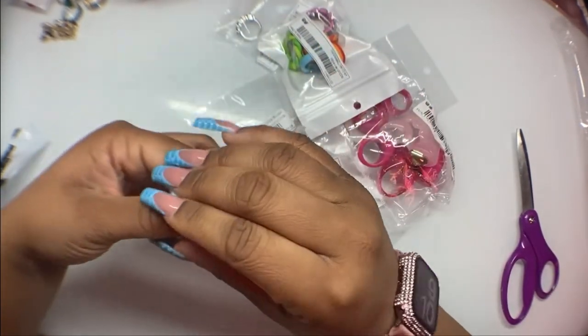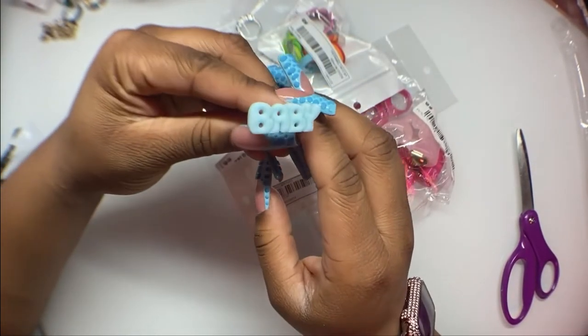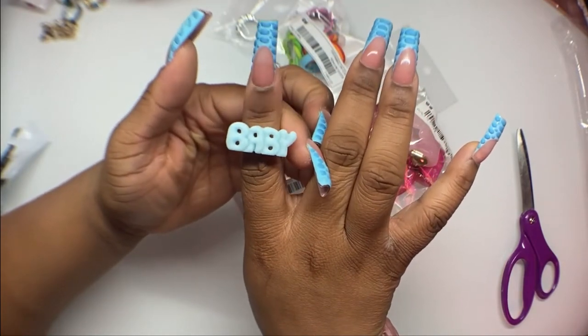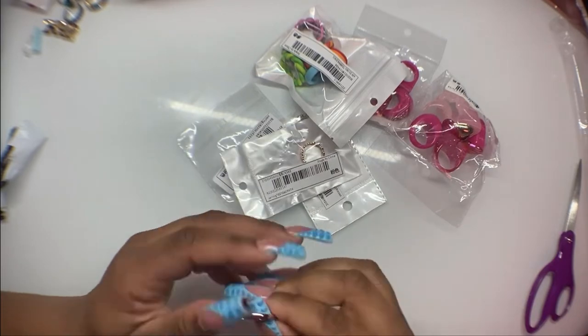Okay, so the next ring is this baby ring, this baby blue ring. I just thought this one was so cute, especially if I do it with a trippy set. I thought it was just so cute. It was just so pretty to me.